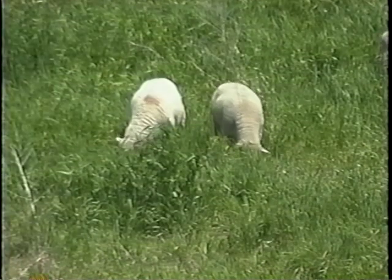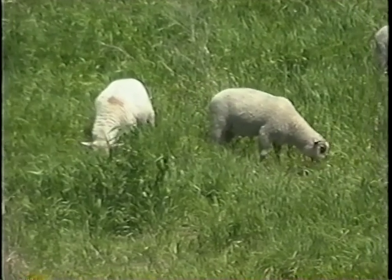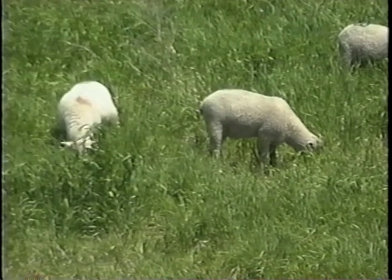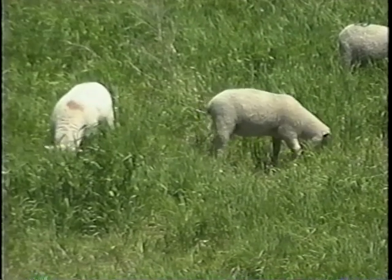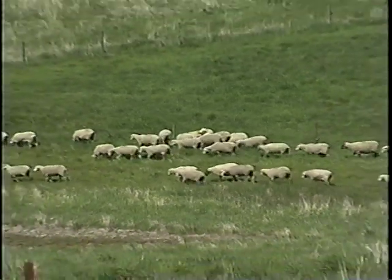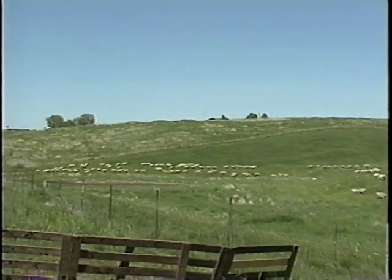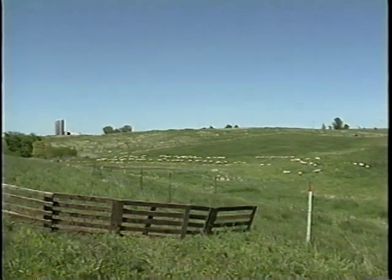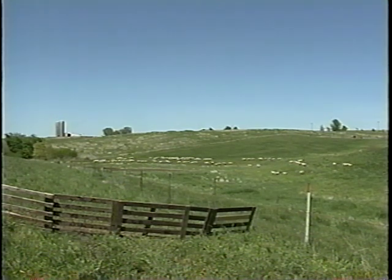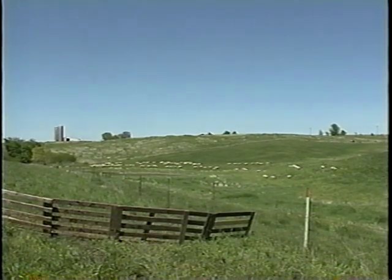To optimize profitability in sheep production, it's important to synchronize ewe nutrient requirements with the availability of forage for grazing. Ewes' energy needs are affected by size, pregnancy, and milk production. Energy requirements of large breeds like Suffolks will be 25% or more higher than smaller breeds. During the last 4 to 6 weeks of gestation, the requirements of a ewe that's pregnant with twins will be twice as high as a non-pregnant ewe.